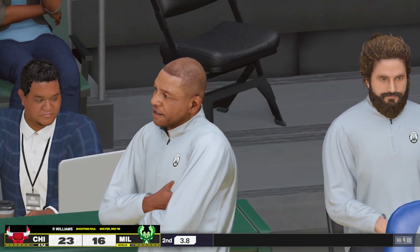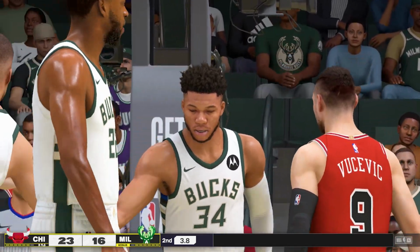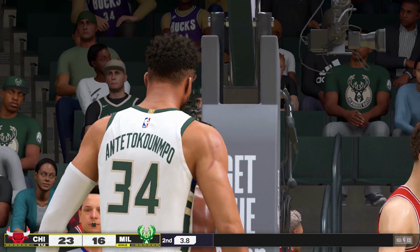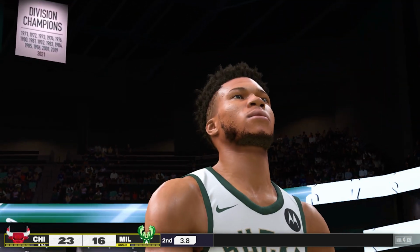It's good. And he drew contact on the shot, so he will go to the line. A 3-point play opportunity. So we'll see Giannis Antetokounmpo go to the line here. It goes on Patrick Williams. That's his second personal foul. Third team foul.